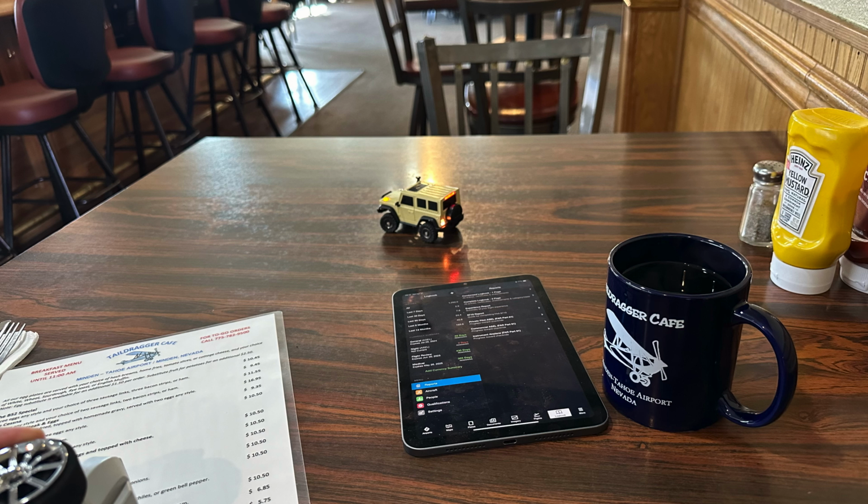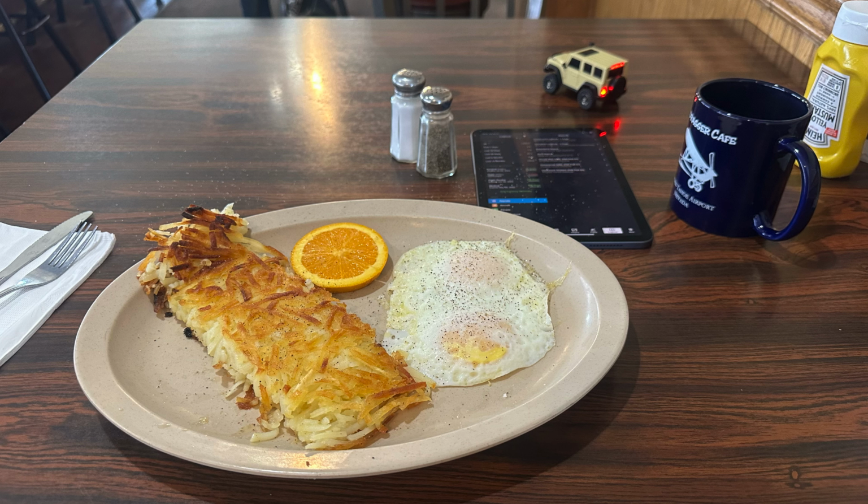A quick stop for coffee and breakfast at Minden's great little airport cafe, and we're back in the air for the 15-minute flight into Alpine County Airport.